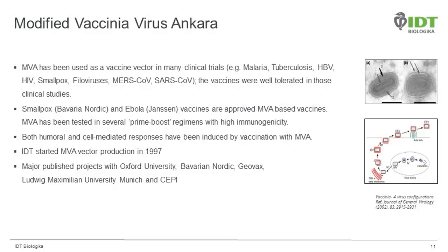IDT Biologika itself started to work with MVA in 1997, and we have built up a broad knowledge in the manufacturing of these viral vectors, alone and with partners worldwide.